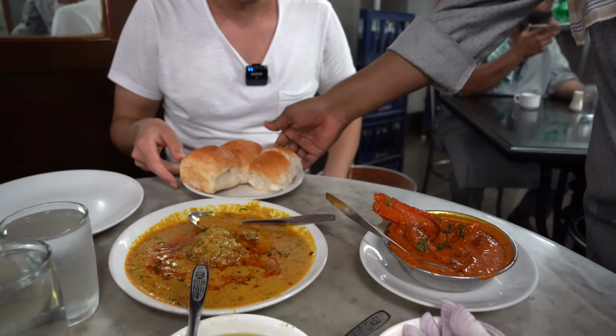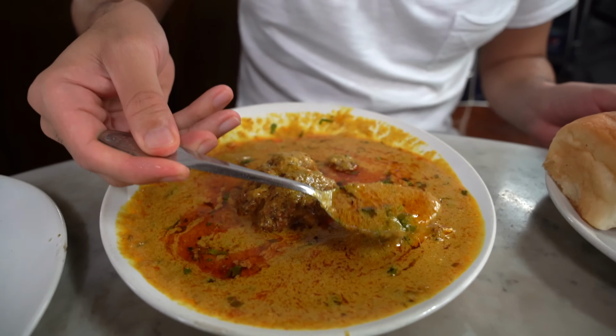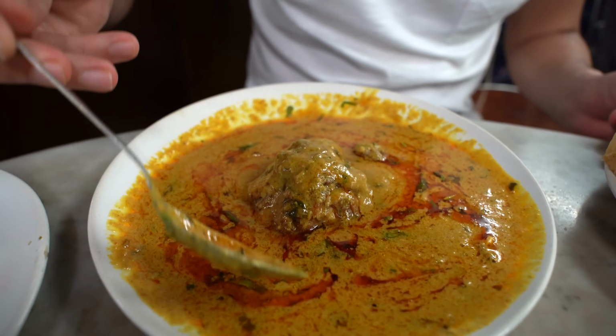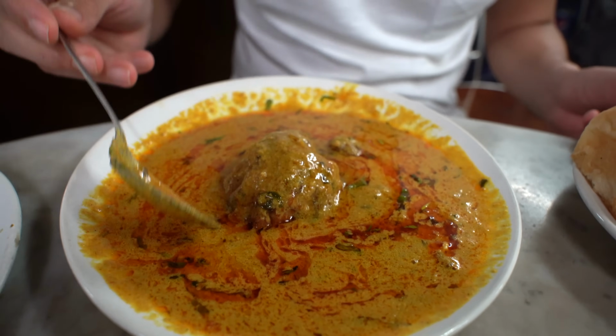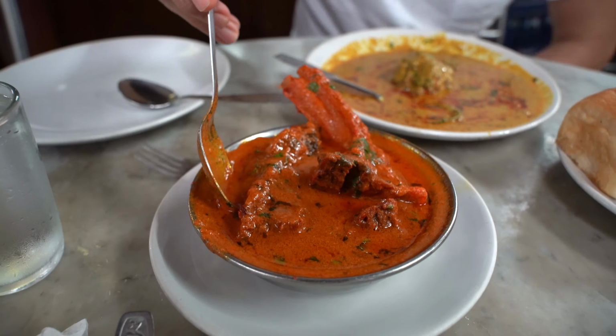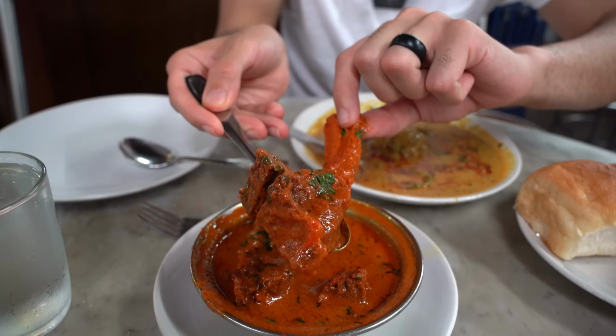Thank you so much. Wow, look how beautiful. This is the brain, mutton brain. Oh, look at the gravy, how thick the gravy is. Full of spices, cardamom, turmeric, cumin. And here we have mutton chop masala, which are mutton ribs, coming in, I think, tomato and masala. I just want to show you the ribs.